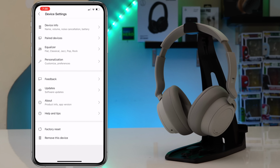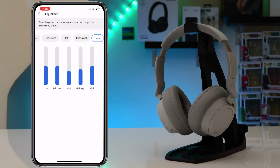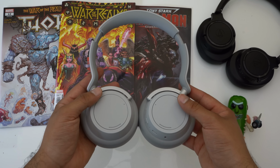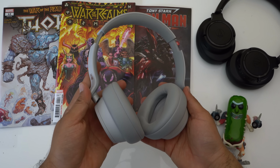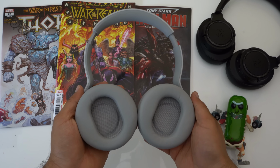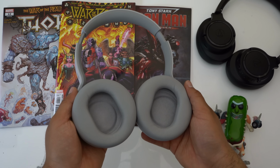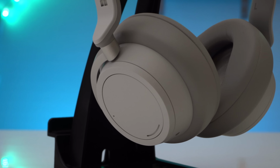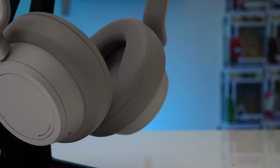Now, when it comes to listening to music with these headphones, since they have an adjustable EQ, you can make them sound however you want, depending on the type of music you listen to. But when it comes to instrument separation and clarity, I do have to say the Surface headphones aren't as good as the Bose or Sony. Now, don't get me wrong, the Surface headphones don't sound bad, but if you're looking for audio fidelity, then you'll be better off with the Sonys. But if you're looking for lots and lots of bass, then the Surface headphones are going to have way more kick to them than the Sonys, even when Clear Bass on the Sonys is cranked all the way up, and they're going to have way more bass than the Bose, because the Bose QC35s have a neutral sound signature that you can't change as easily.